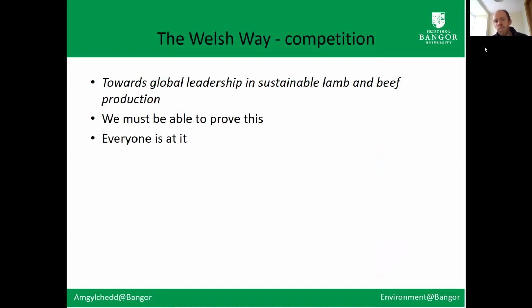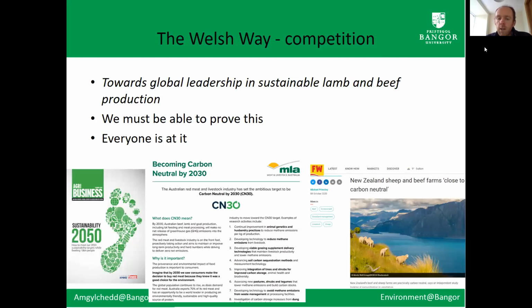What we must remember also is that we've got to prove it, because everyone else is playing the same game as well. Let's look at Ireland, for instance. If you look at Australia, New Zealand, ultimately every country, pretty much the main players in the red meat sector, are all preaching the same stories in terms of how they will reduce carbon emissions and their environmental impact, why they are more sustainable than anywhere else, and so forth. So if we are serious in saying that we in Wales are global leaders in this, one, we have to prove it, and two, that means we will have to be in a position to up our game, because everyone else is doing so.